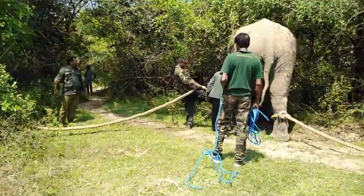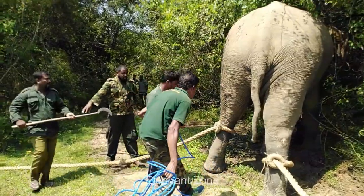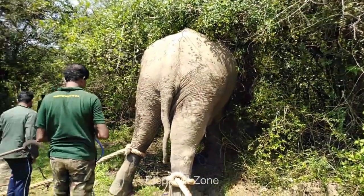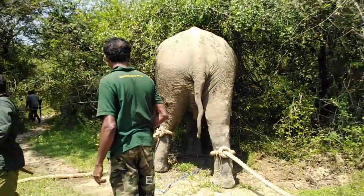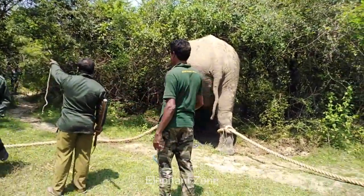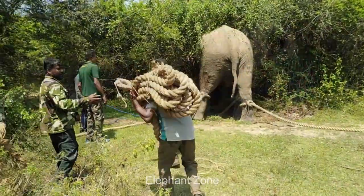In a few moments, the elephant was subdued. Now, he is in an inactive state. The dosage of the medication does not completely immobilize the elephant, and it does not fall down completely. One officer cautiously reached the elephant to confirm whether the elephant is adequately sedated. Otherwise, their lives would be at risk during the attempt to translocate the elephant.